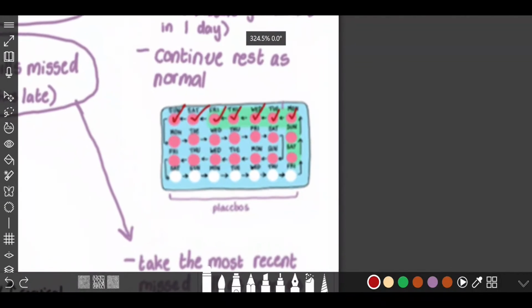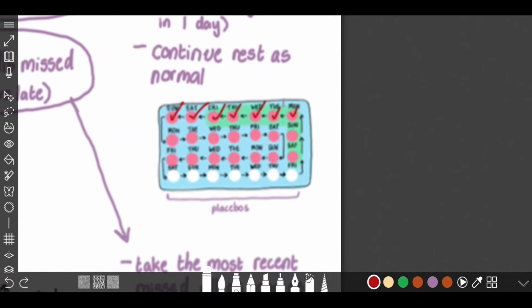So let's go on to an example about if I miss 1 pill. So let's say I've been taking my pill Monday, Tuesday, Wednesday, Thursday, Friday, Saturday, Sunday. Then on Monday, I'm supposed to take my pill at 6 p.m. like I usually do, but for some reason I forget to take it and I don't take it. So that's 24 hours after I took my last pill on Sunday. Then let's say I only remember on Tuesday at 5 p.m. when I'm getting ready to take my next pill, and I realize that I didn't take my pill yesterday.